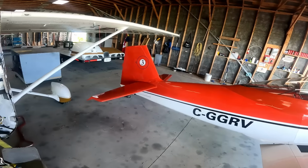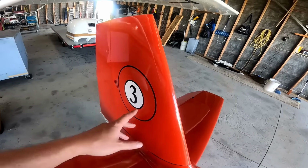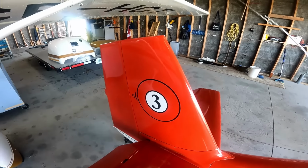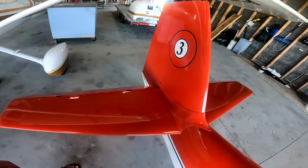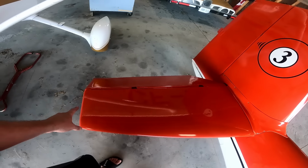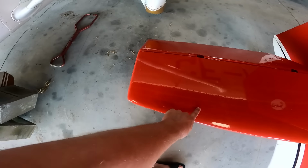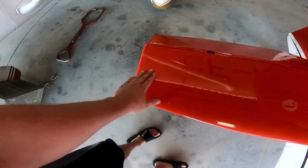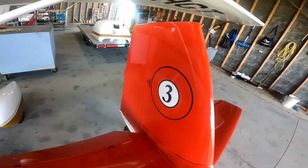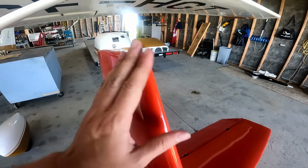As for the tail section, it has this pool ball kind of graphic. It's cool, I guess. The horizontal and vertical stabilizers and the rudder and elevator all have a piece of plastic here, right? This is metal and this is plastic. It's all filled, I guess, so there are no seams anywhere, which is very nice.